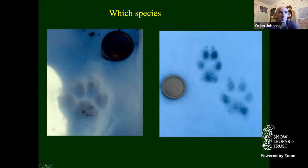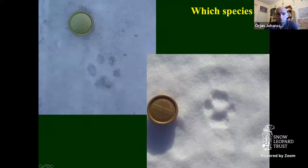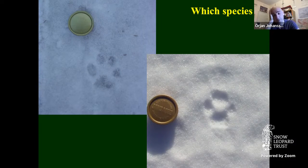You have the claws up here, and you could make the cross. So they do look like lynx and wolf. What about this then? Anyone want to take a guess on what this could be? You can choose red fox, lynx, and wolf. Christine says right is a red fox. Fox and lynx. Lynx and fox. Red fox to the right, says Ali. Two red foxes. Yeah. This is actually a wolf to the left, but it looks very much like a lynx.